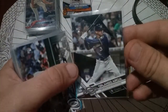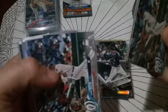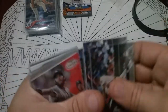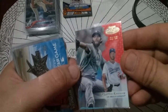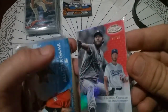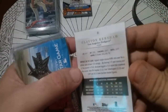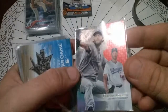Orlando Arcia, rookie. Juan Soto. We got, how many of those we got? 5 of those. Clayton Kershaw, 50 out of 50. Holy crap, dude. That is sweet. Topps Gold Label, 50 of 50. Wow. I'm sorry, babe. Sorry, guys, but that is sick. That's a nice card, man.